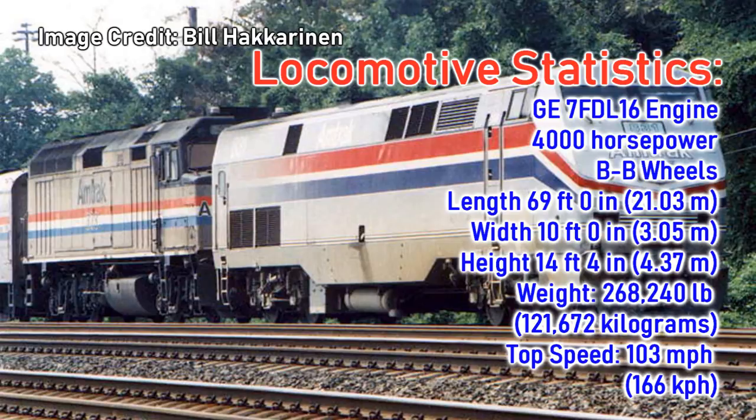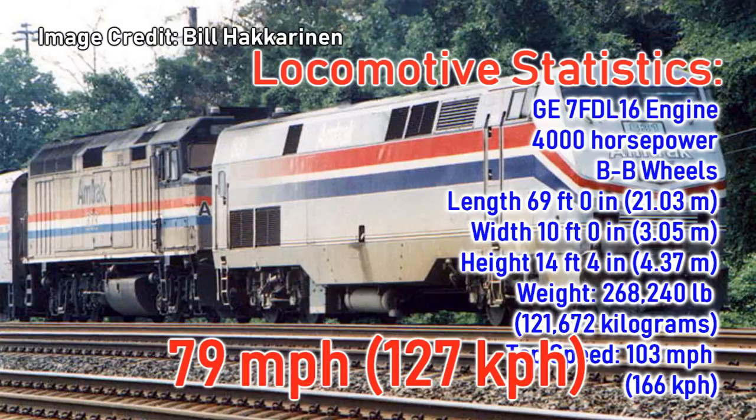The P40DC is powered by a GE 7FDL 16-cylinder engine riding on a B-B wheel arrangement. The length is 69 feet exact, a width of 10 feet exact, and came in at a height of 14 feet and 4 inches. The P-40s weighed in at 268,240 pounds, and while capable of 103 miles an hour, the units would be limited to 79 miles an hour.